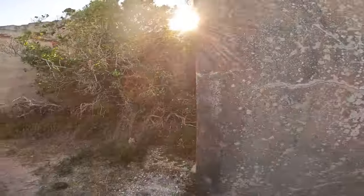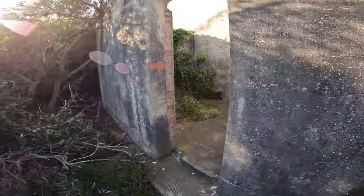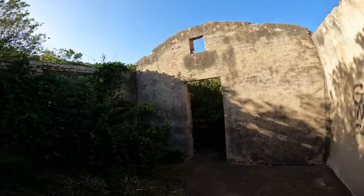Past the nice and wide dining room window, we get to the side entrance that leads to the back of the building, but it's very overgrown.